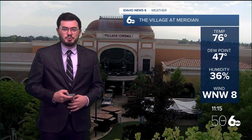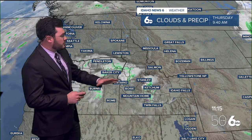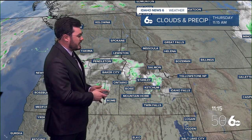People working as well. And we saw a little bit of rain actually roll through the western part of the Treasure Valley, I should say. Now all of that has moved on up north. You see it's actually starting to fall right on top of a really, really good spot. That's where all the wildfires are happening, mostly in the Gem State.